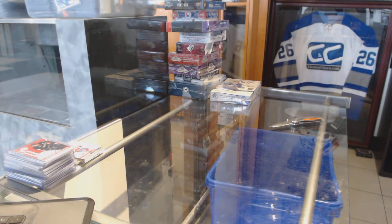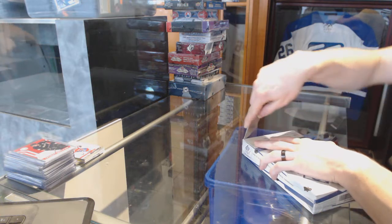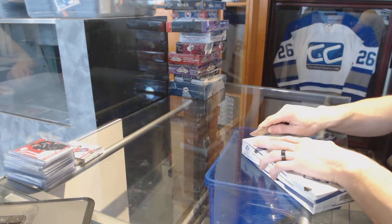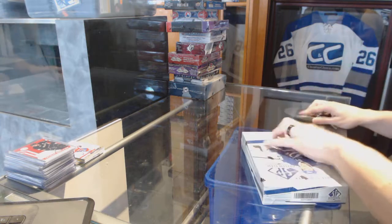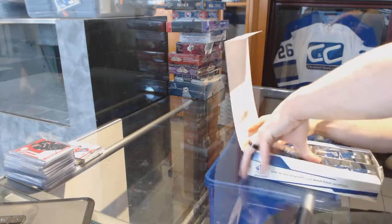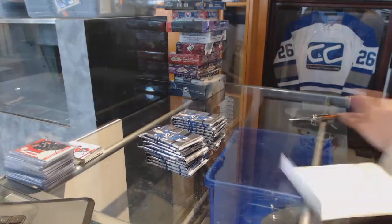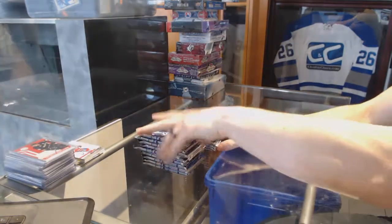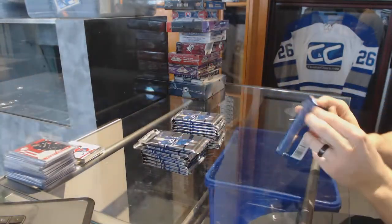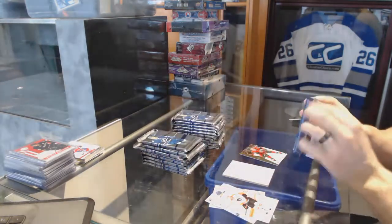All right, now for the other bonus box, which was the SP Authentic. SP Authentic. Oops. Come on now. All right, we've got a retro for the Wild, Jason Pominville.